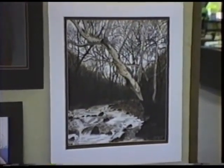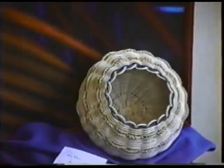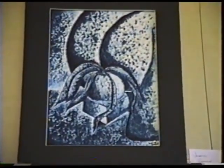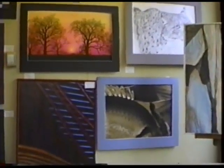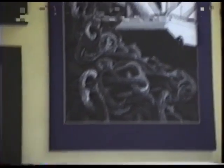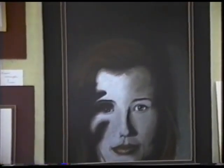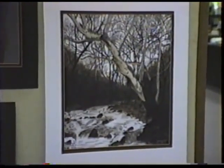This is Gregory Edwards' first place pen and ink. This is TJ Rocker's second place oil pastel. And this is Shauna Higgs' third place oil pastel.